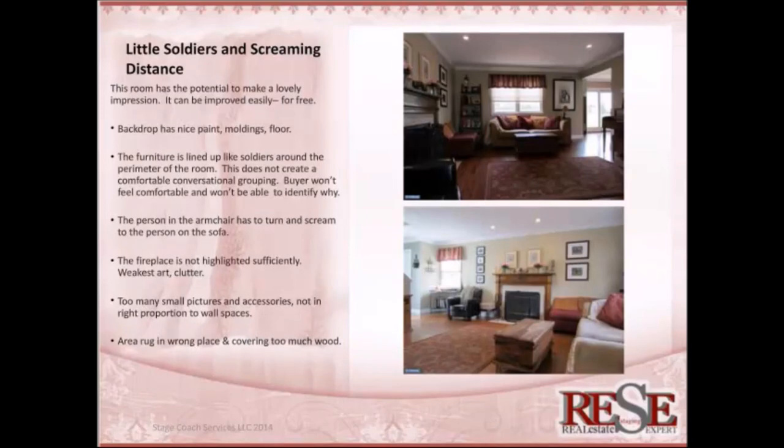Here's an example of a lovely house. It really had a lot of things going for it. We have a lovely paint color. We have a large space. We have a fireplace, hardwood floors, nice light gleaming off the hardwood floors. Lots going for it. But I think the reason this property lingered is it doesn't draw you in. You don't feel like staying and sitting in that living room because of the furniture arrangement.